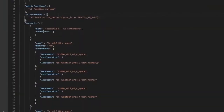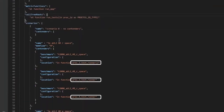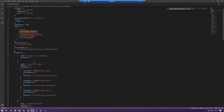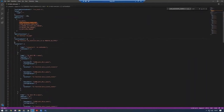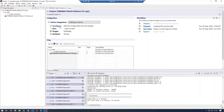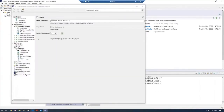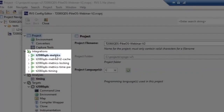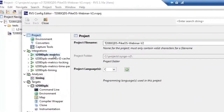In the other scenarios, you can observe a variety of different contenders running on each core. In Codio, we define that processes 2, 3, and 4 run on our spare cores, and our application of interest is running on core 0. You can define as many scenarios as you want to run different combinations of contenders and applications. In RVS, we have a number of configuration options available. In this instance, we are going to be using the metrics integration, which references the T2080 QDS integration. You can set up multiple integrations to easily switch between targets.